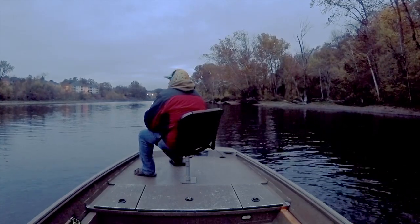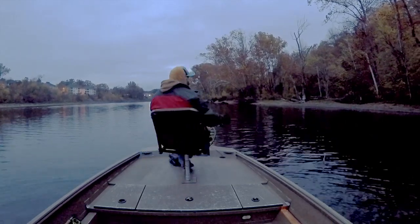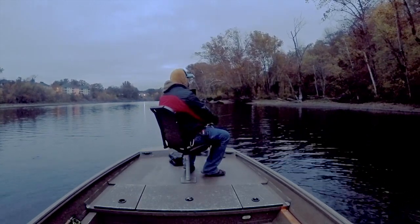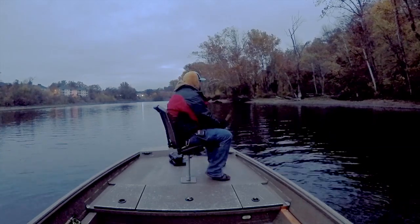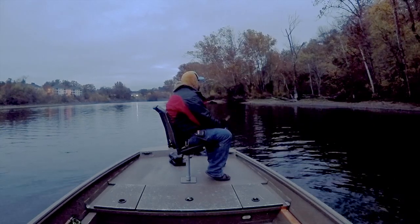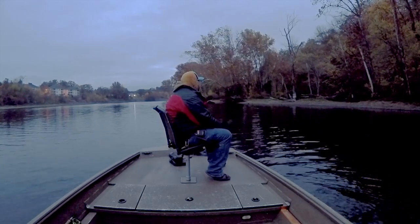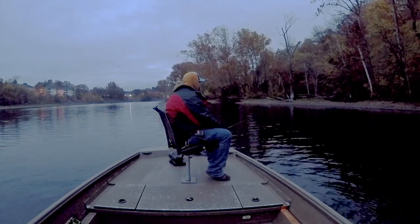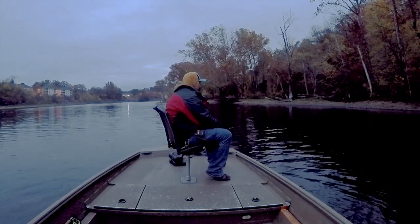If I don't get a bite on this, I'm going to switch back over to my fly rod. At least I'll be able to see my indicator. But most of the reports I heard today were that it was a slower day of fishing.